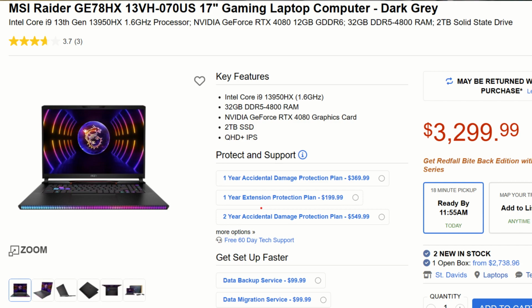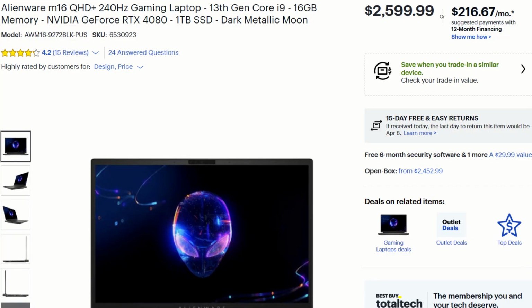Now the cheapest one I could see is $3,300 over at Micro Center. Now do we get benefits that warrant this 65% increase in price? And bear in mind that similarly spec systems such as the Alienware M16 or the M18 can be had for around about $2,600, so only a 30% increase there.